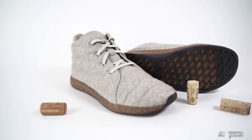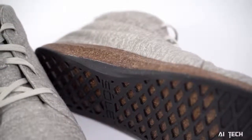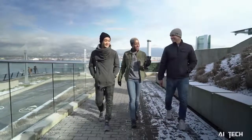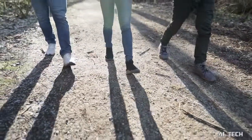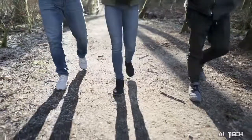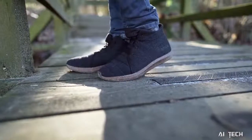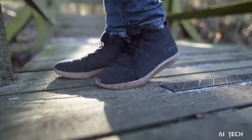The materials are out there. We've harnessed the technology and the design is ready to go. We just need your support to make it happen. Pledge to make the world's most sustainable shoes a reality. Together, we can blaze the trail and raise one of the biggest waste-producing industries to higher standards.